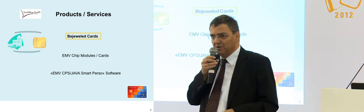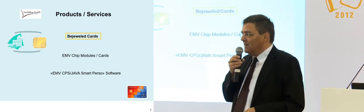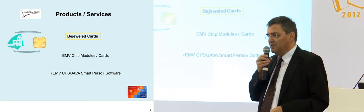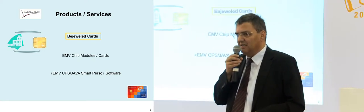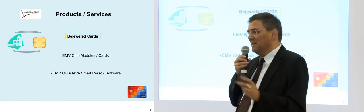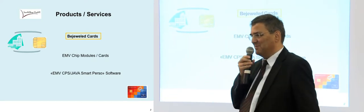The third leg is we also have our own small personalization software solution which out of the box supports any CPS chip or Java static chip. And this will not have the extra cost of DLLs in the future. The ones who are in this business know what I talk about. But anyway, it's not the topic of today's presentation.